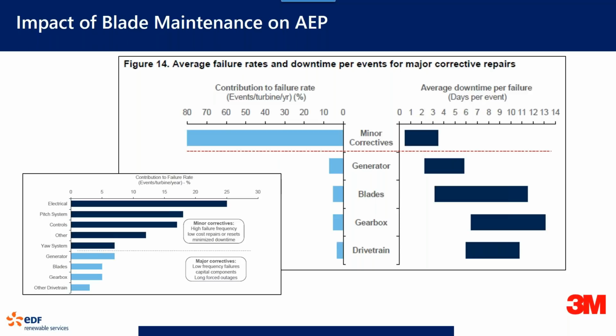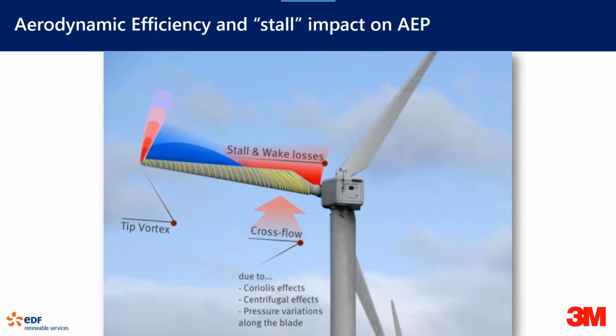Highlighting blades in particular, if you look at the average downtime per failure, you see that blades, by and large, have the longest average downtime. And so preventative maintenance, paying attention to leading edge and performance, can dramatically impact AEP from an operational and also from an availability perspective.